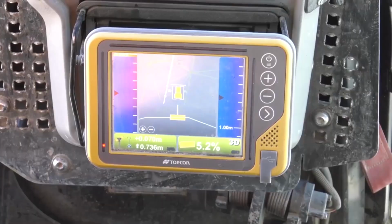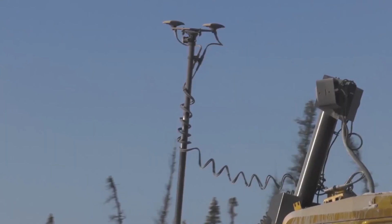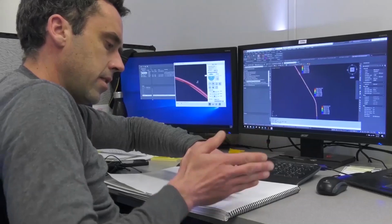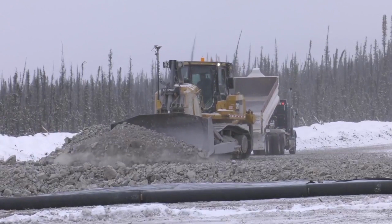As he drives the dozer forward, it'll control the blade up and down to hit that grade. So even when he comes on an angle, it'll correct that blade up and down, left and right, to achieve the crown of the road, the crest of the road. With the GPS on there, it's like having a surveyor strapped to the blade.